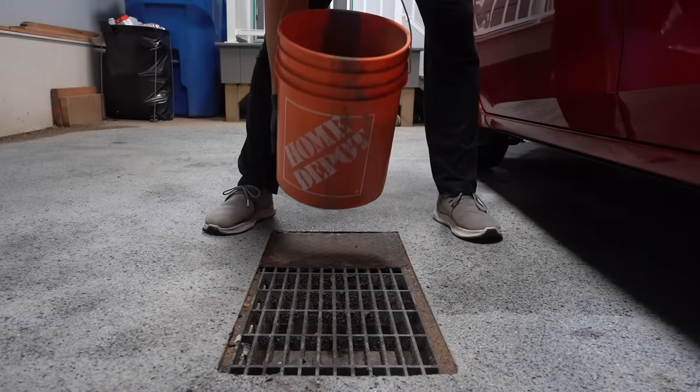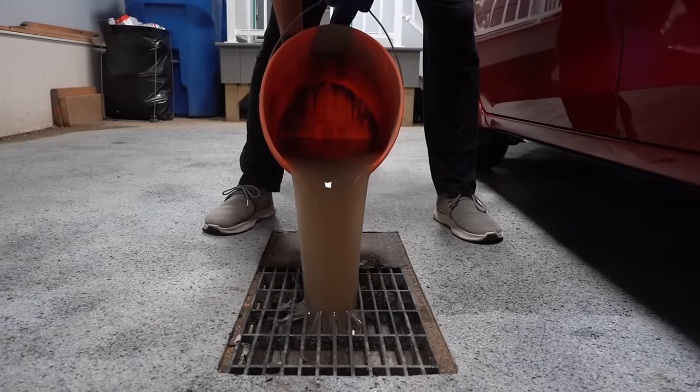Here's the bucket full of nasty water pulled from the Corolla today. Gross.